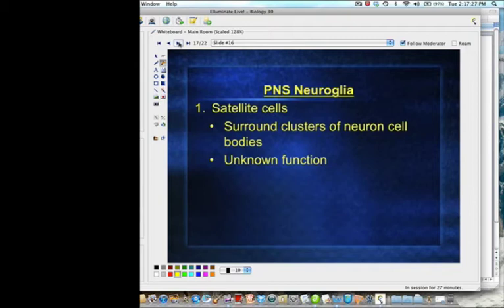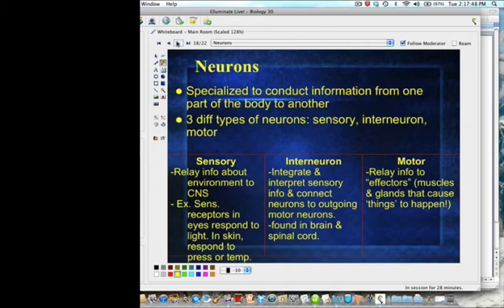Now the peripheral nervous system neuroglia, there's a little bit different types. You have your satellite cells that surround clusters of neuron cell bodies. They don't know what they do, but they're in the peripheral nervous system. So there you go. Now, neurons. These you have to know in detail. They're specialized to conduct information from one part of the body to another, or a nerve impulse, basically. Now, there's 3 types of neurons. There's a sensory neuron, interneuron, and a motor neuron.